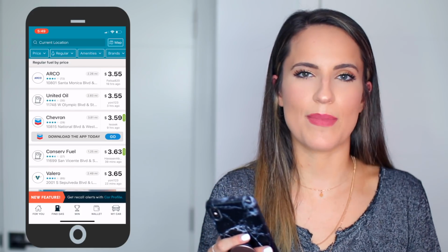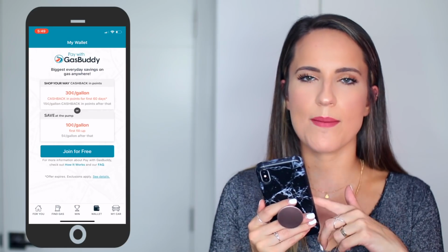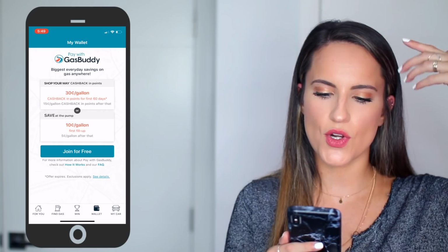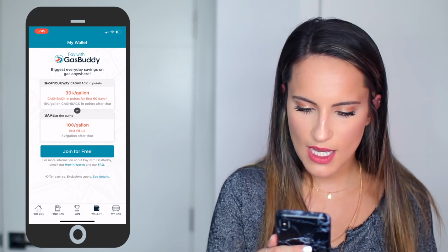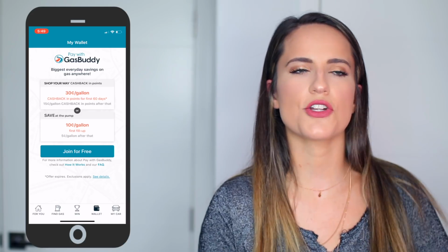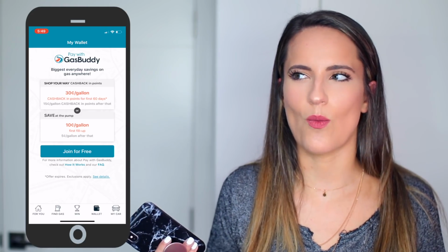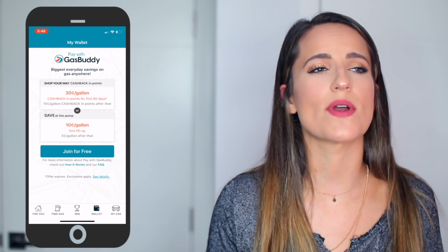You may as well save money by using this app. Like, why wouldn't you? You also can pay with this app, so you can connect your checking account, and then when you pay for gas using this app, you get 30 cents per gallon cash back, and you also get 10 cents per gallon for the first fill up and 5 cents per gallon after that. So basically you're getting cash back for using this app, which, honestly, why not do that? It's just a really easy way to save money on gas, which can be so expensive, goes up and down, super annoying.